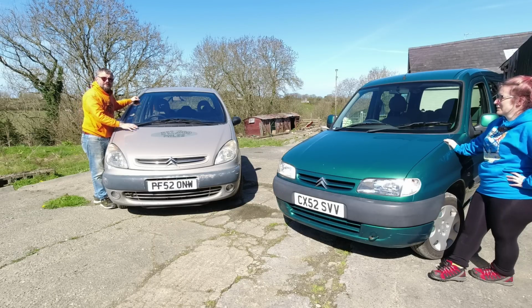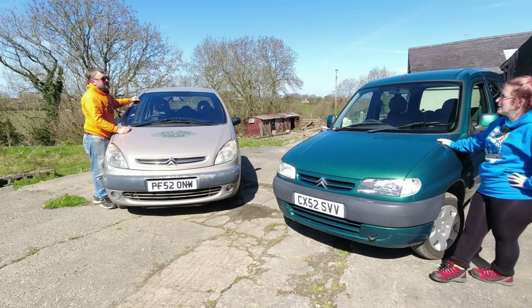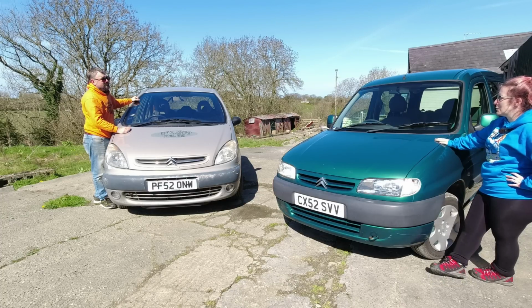There was a difference of over £4,000 when these cars were brand new. Move on 20 years, and you can pick them up for a similar sort of money. Perhaps the Berlingo is actually a little bit more expensive these days. I think the Berlingo is more expensive because of the micro camper market.